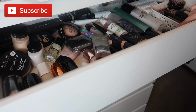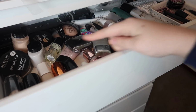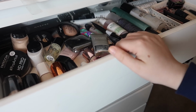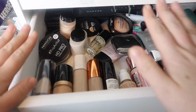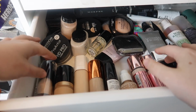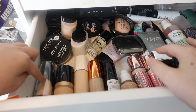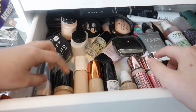I'm going to quickly run through some of my foundations and stuff. As you can see, I do have quite a lot in this drawer, so I'm really sorry, but I have probably more foundations and stuff than I actually need. So I'm going to start off at this side of the drawer. I've just moved my camera so you can see it a lot better. So firstly, we have my Kat Von D Lock-It foundation here. We have my Too Faced Born This Way foundation. This is one of my favourites.